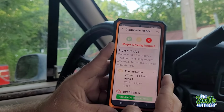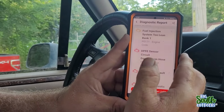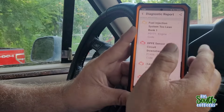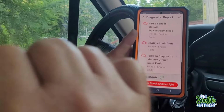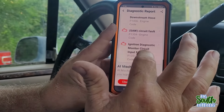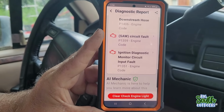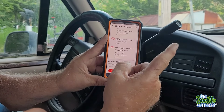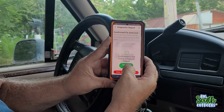Major driving impact. Yeah, that's just the codes that are in it. Those are the codes right there, guys. There's the first one, System 2 lean, bank 1. And then the DPFE sensor, that was the one we put on under the hood, for the vacuum. And then the circuit fault, that was the speed sensor. And the ignition module, that code right there means that because of the EGR valve sensor, it is not communicating with the fuel injection or the crankshaft sensor.